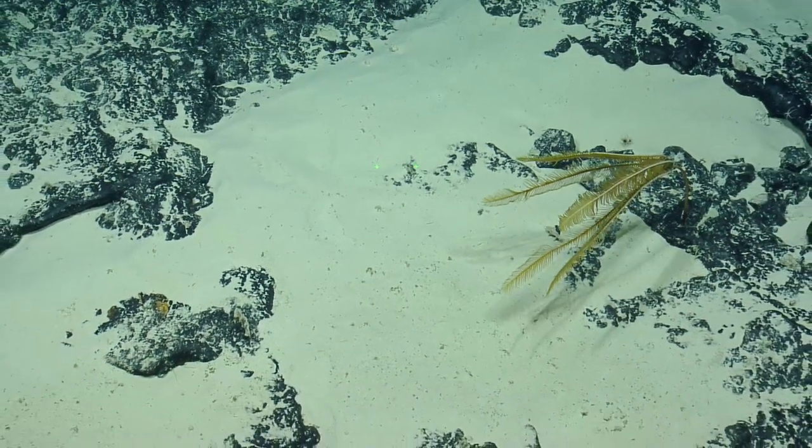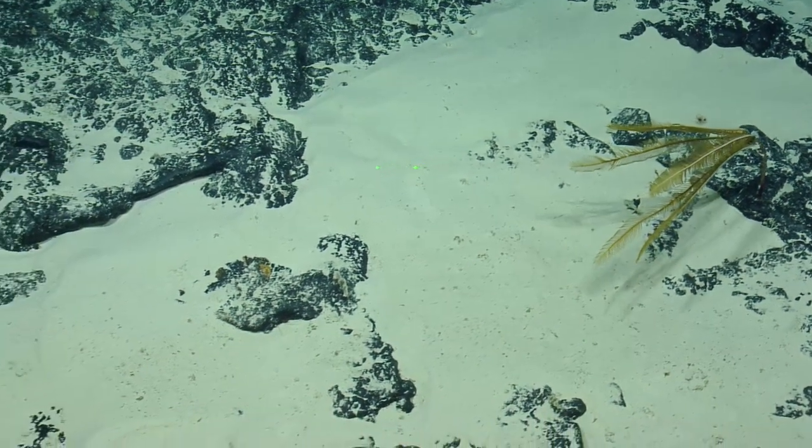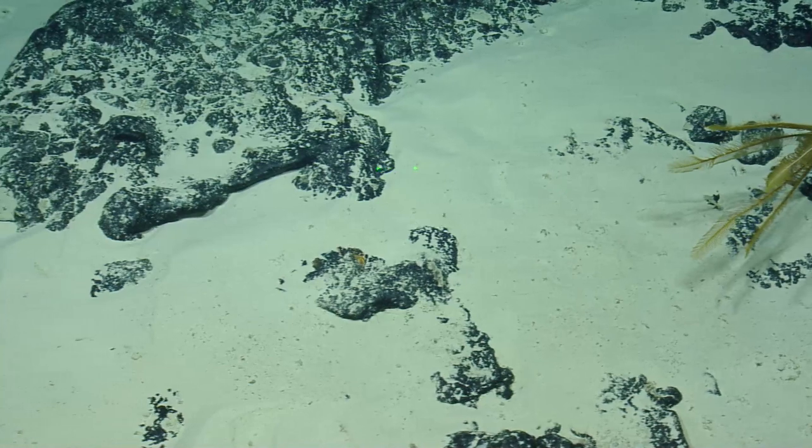Tilt up just a bit for us now. Go this way for a while, some more rocks.